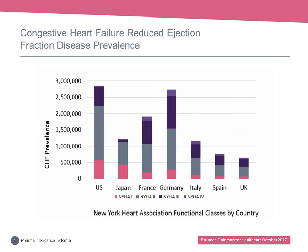Furthermore, in Data Monitor Healthcare, we can also focus in on our specific patient population of interest. So we're interested in reduced ejection fraction patients. And here we're looking at the disease prevalence for those patients within the US, Japan, and 5 major EU markets, France, Germany, Italy, Spain, and the UK. And we can quickly see that the US and Germany has the highest disease prevalence overall, mainly with the NYHA2 and NYHA3 classes. So again, these might be 2 countries that we may want to look at.